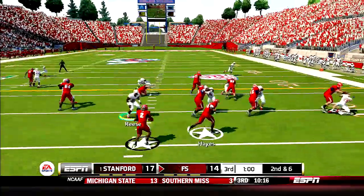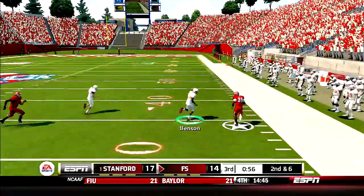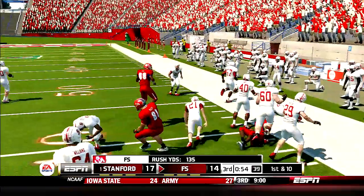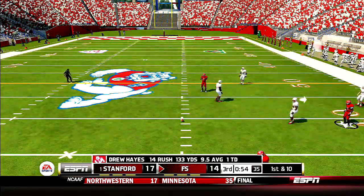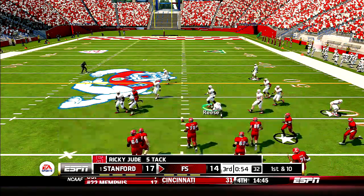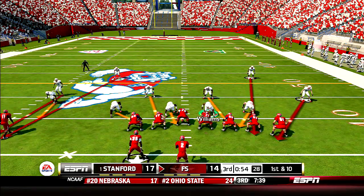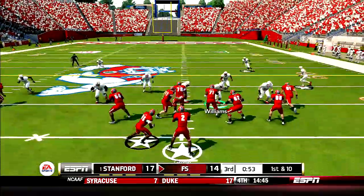As we go now to a 2nd and 6 here. Hayes getting the backfield here. Hayes gets some good blocking. Hayes going down the sidelines as Benson and Jude will go ahead and finally bring him down. And that's a big run there for the Bulldogs, as he almost nearly broke that one into the end zone there on that big run. 1st and 10 there as there's just less than a minute left here in the 3rd quarter.